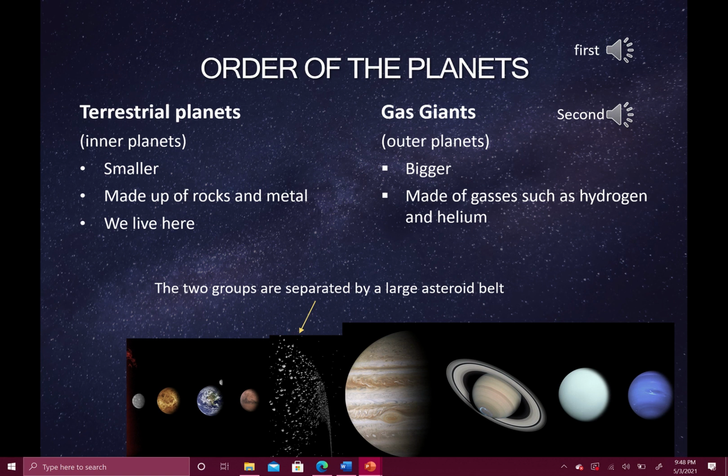On the right-hand side, the other 4 planets are known as the gas giants, or the outer planets. These planets tend to be bigger and made up of gases such as hydrogen and helium. The 2 groups are separated by a large asteroid belt going right around them.